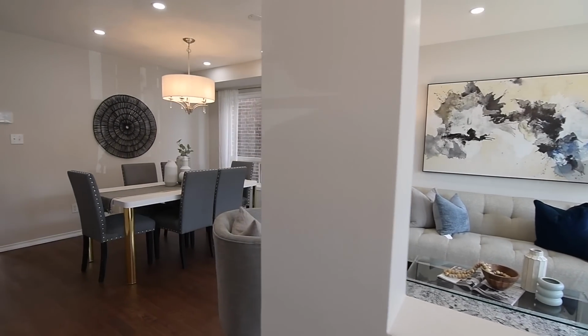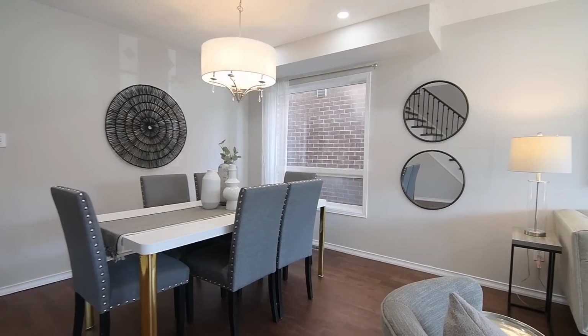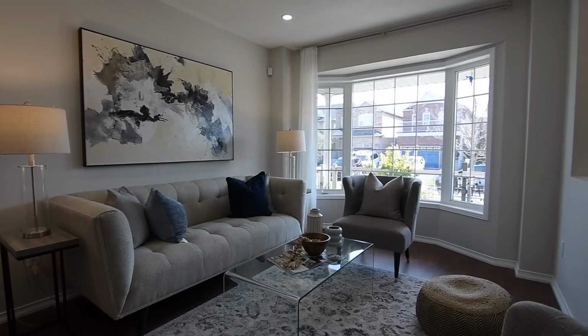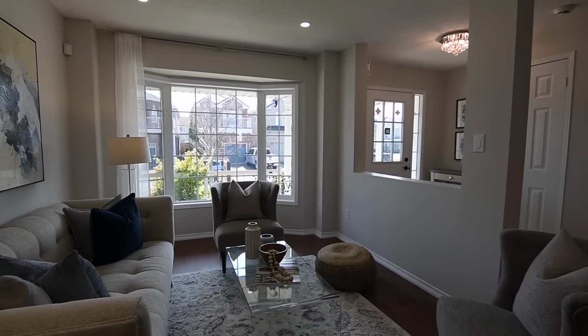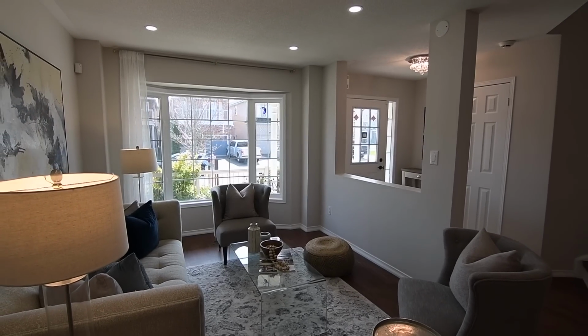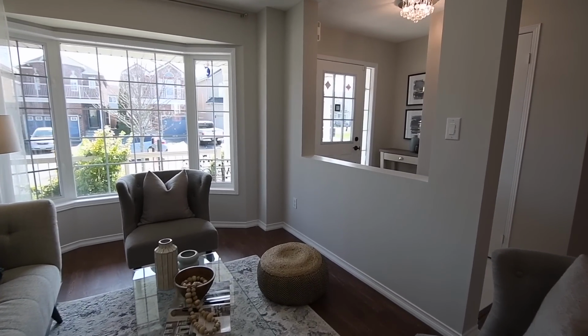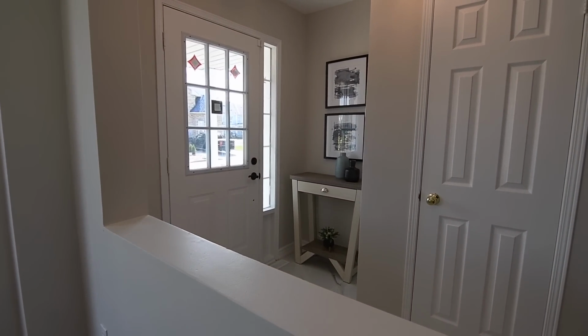Showcasing pot lighting, an elegant chandelier in the dining area, and large windows for natural brightness, including an east-facing bay window in the living room. A half wall also allows the ambient lighting of the foyer's beautiful light fixture to spill into the living room. Enhancing the spaciousness felt here is a soft, neutral decor that is carried throughout the main level.